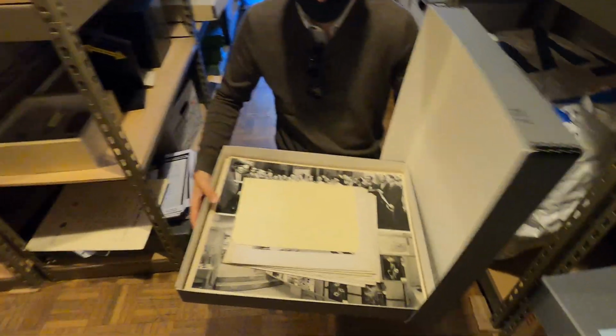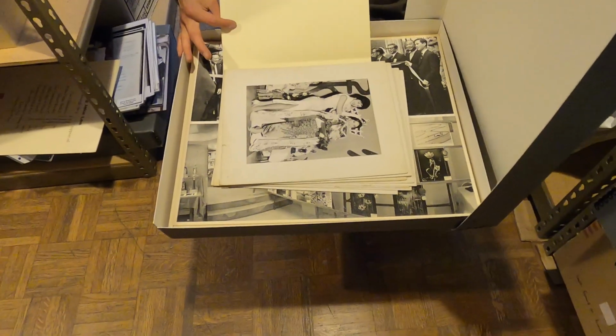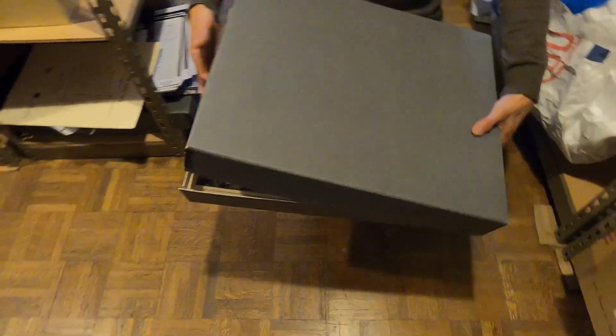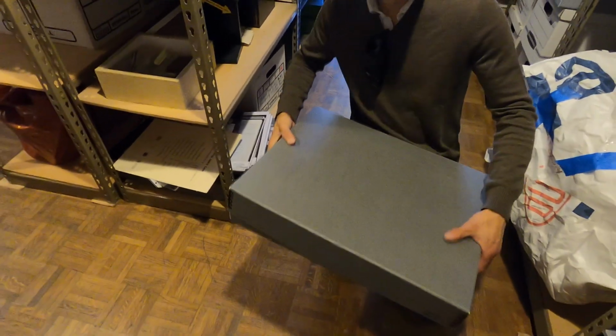Oh wow. I'm not going to touch these because I don't have gloves on, but these are beauty pageant photos from Miss Chinatown back in the 50s and stuff. So you can make this into a book? Yeah, or an exhibition, or a lot of stuff. There's some really cool stuff throughout this whole museum.